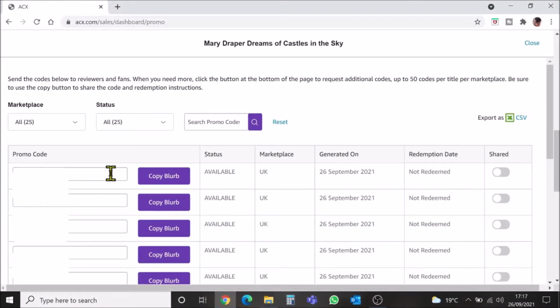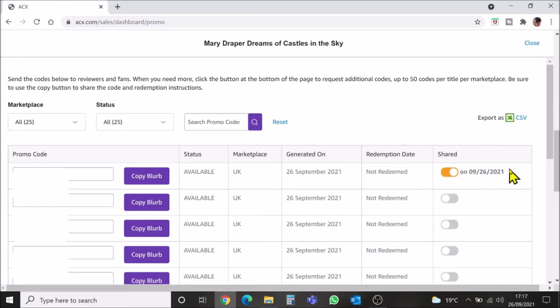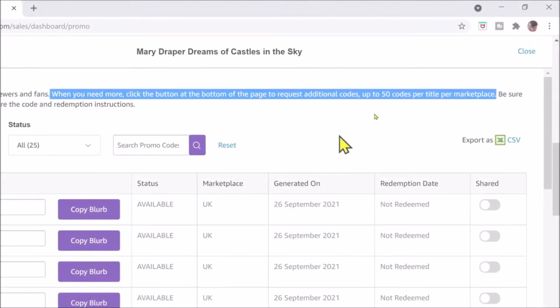Here we have the promo codes and a copy blurb button, the status, the date it was generated and redemption date. Select this toggle when you share it. Please note you can request more, but you can only have up to 50 per title per marketplace. Sorted.